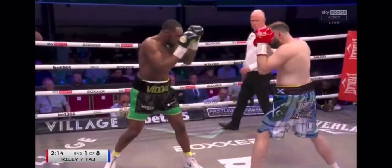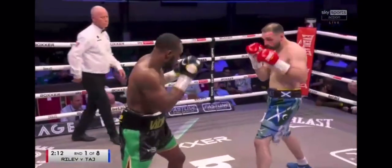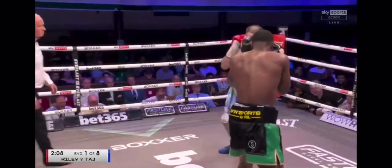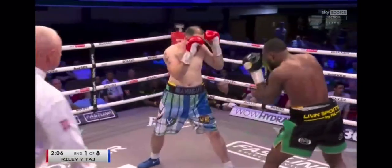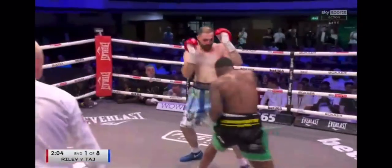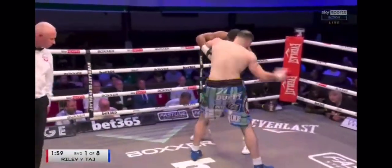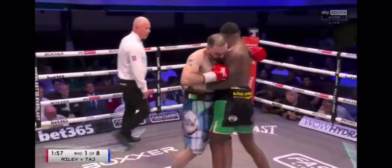It's a smart start, this, from Riley. Landed the right hand there. The jab has worked for him as well. That one didn't quite get there. He's gone up and down with it. Left hand got through there from Taj. Yeah, Viddal came back with a good right hand and worked the body after that too.